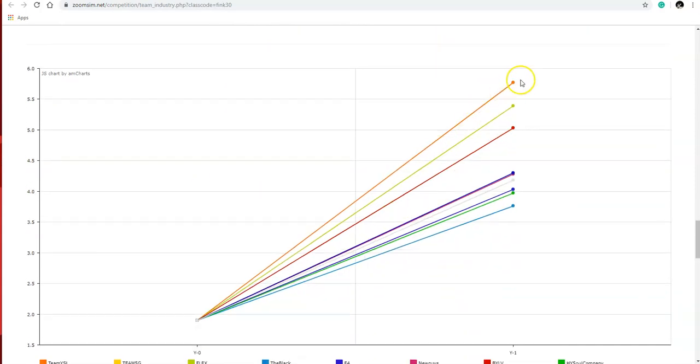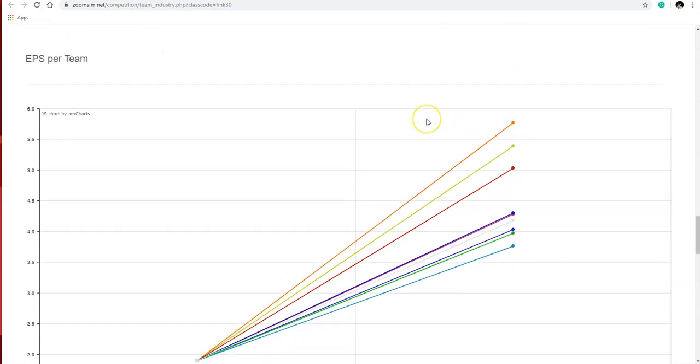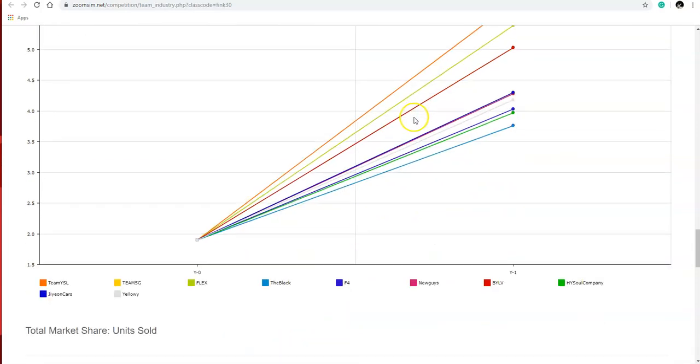Earnings per share, again, we have the same three teams in the top area of earnings per share, and that's just your net profits divided by outstanding shares. So if you issue too many outstanding shares, it does make this number go down. So you want to, at a certain point, start buying back stock and improving profits.